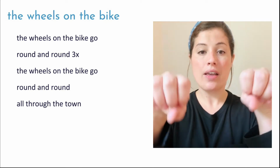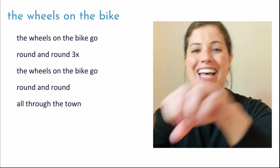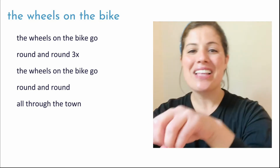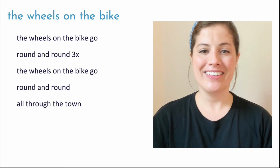Last handles. The handles on the bike go left and right, left and right, left and right. The handles on the bike go left and right all through the town. Beep, beep.